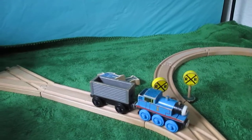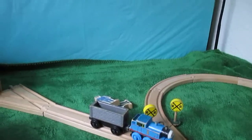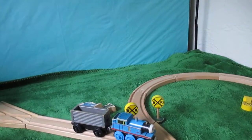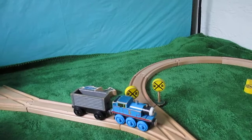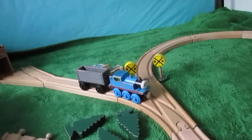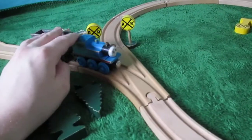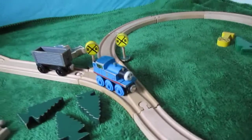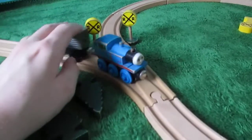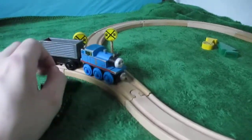It was my sister who got it originally for Christmas. Obviously as she grew older, you know, girls lose interest in trains, so it got handed down to me. So, you know, that was kind of nice. This was my first introduction to the wooden railroad, and this was a great little set. Obviously, I got more track after a while and expanded on it, but it was a good little set. I do really like this set. It's a good set. There's really not a lot to say about it.